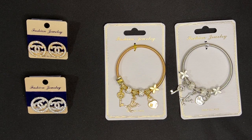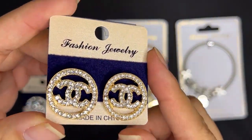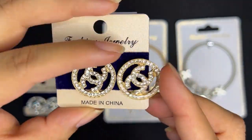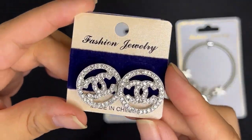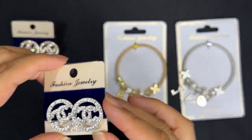For today's new arrivals, we have some dozen packs, starting off with these two. Here we have these round CC stud earrings in gold. See, they are studs, and in silver. So this is 1 dozen pack, and they typically come with 6 silver and 6 gold, but it could vary.